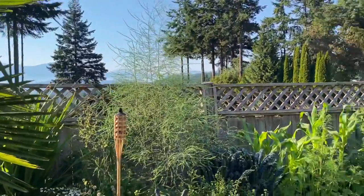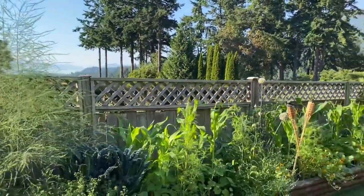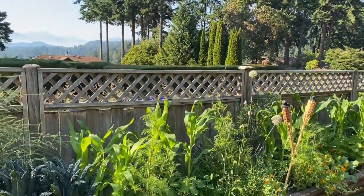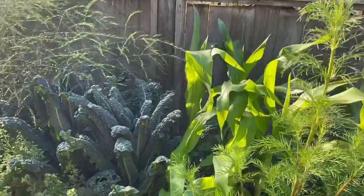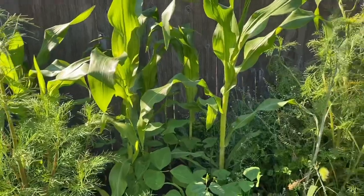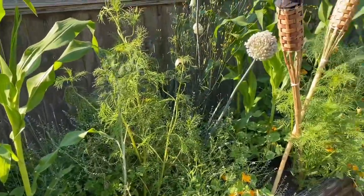And then this is our veggie patch. So we've planted some corn, some beans, some squash in here, some kale. And this is all loving the heat, no problems. We water it in the morning.